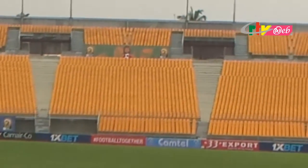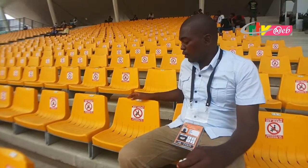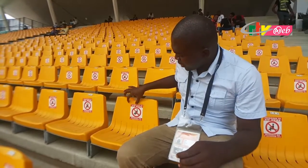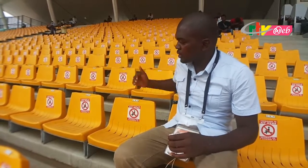These black seats are reserved for media men and women who are accredited to report on what is going on on the pitch. On match days, not every seat is occupied. Like you can see on this chair, it is written forbidden to sit here because of the COVID-19 barrier measures. This is to ensure that between every two persons there's a distance of at least 1 meter.